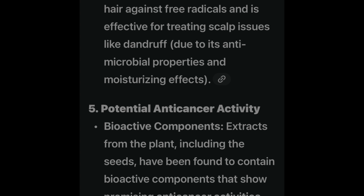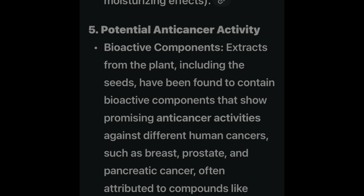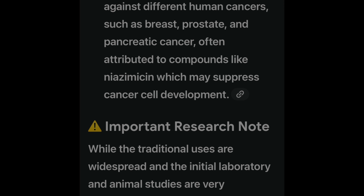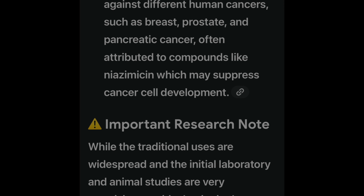5. Potential anti-cancer activity. Bioactive components. Extracts from the plant, including the seeds, have been found to contain bioactive components that show promising anti-cancer activities against different human cancers, such as breast, prostate, and pancreatic cancer, often attributed to compounds like niazimicin, which may suppress cancer cell development. Important research note.